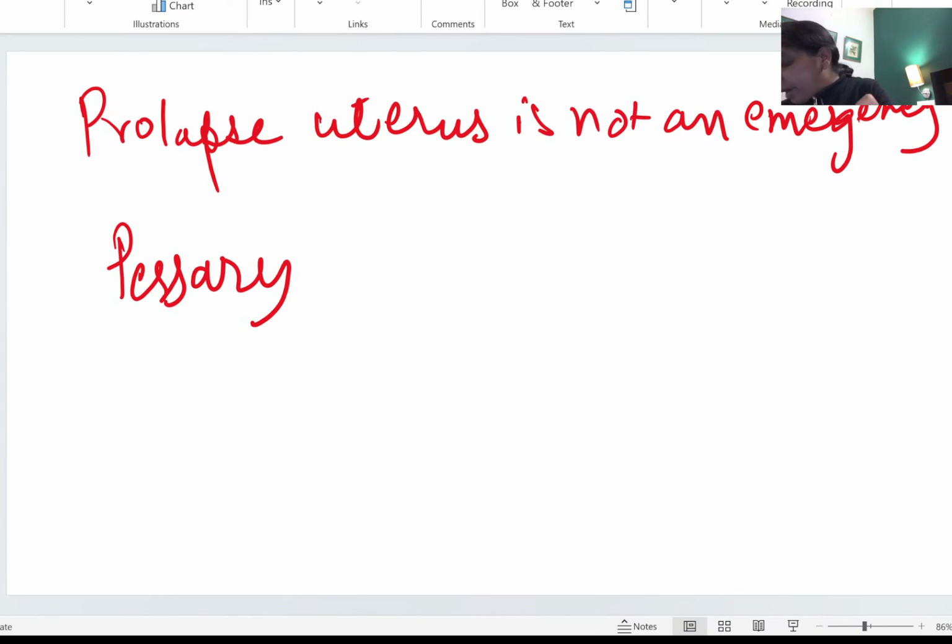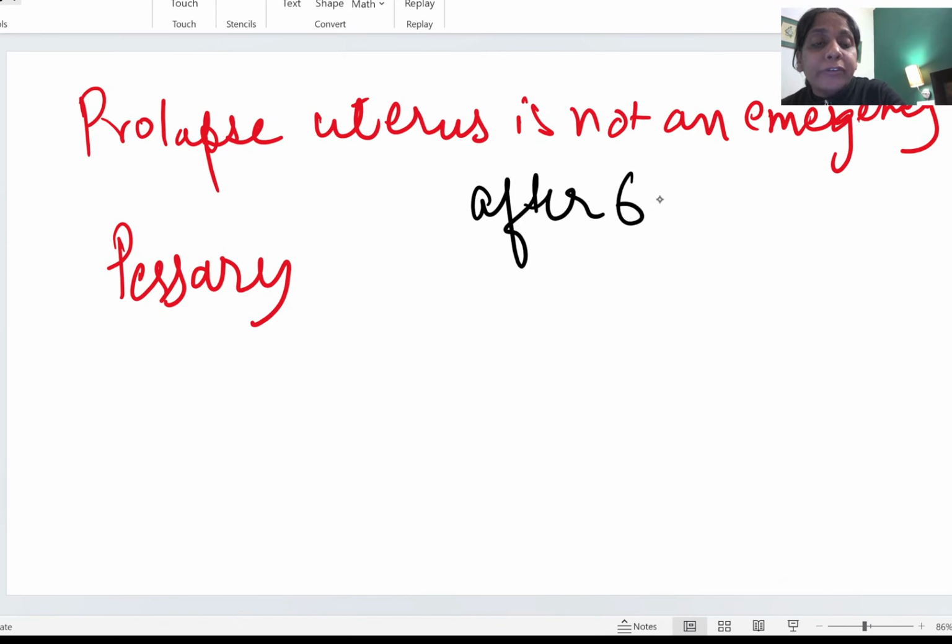Now all of you who are present here in the discussion, why not option D? No, only emergency surgeries are done. Rachna, have you got it? In pregnancy we do only emergency, much needed surgeries, not any surgery. Is it clear to you, Rachna? So prolapse is not an emergency, it is operated after 6 months of delivery.